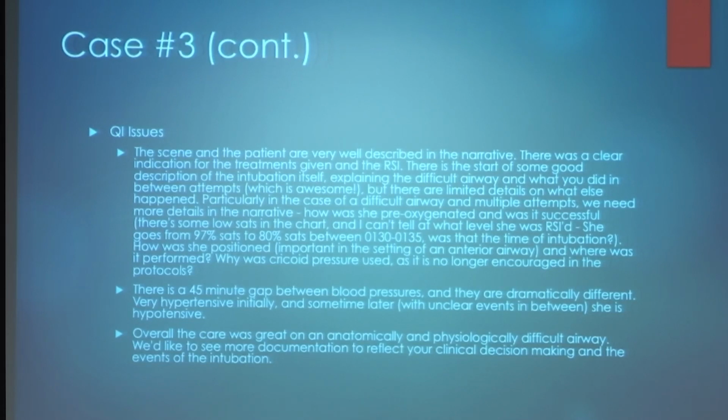So just think about improving your narratives, just explaining, making a small little paragraph about every RSI you do, and just explaining why you did what you did, how you set yourself up for success and what happened. And in the near future we'll hopefully have a better data form for that.